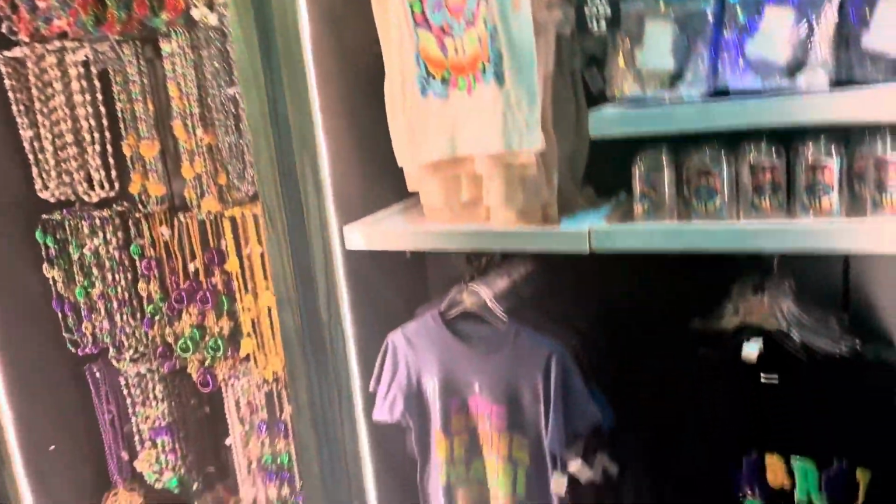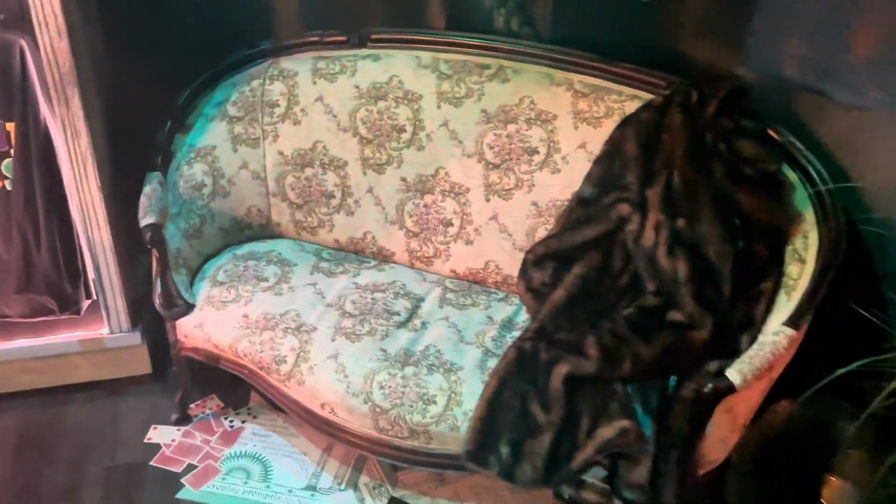So right over here next to this wall is going to be this lovely little couch that is only for decor, not for sitting on. And it is going to be at the entrance of the next room. And once you go into this next room, you are going to be greeted by this nice little wrecked ship right over here. Some more props just set up to greet you here in the Mardi Gras tribute store.